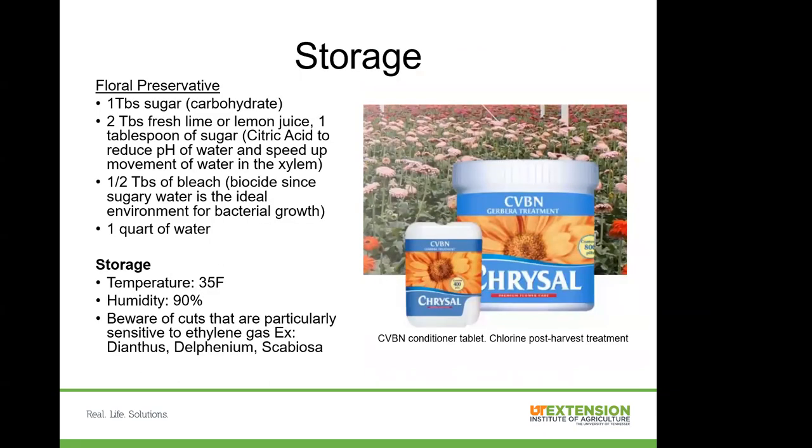And what does that mean? A floral preservative, you can purchase those. You can purchase conditioner tablets, or you can make your own floral preservative. So again, there's a recipe here on the screen. You can find other recipes for that online. But most importantly, use something. So find some kind of floral preservative or conditioner tablet and use it.